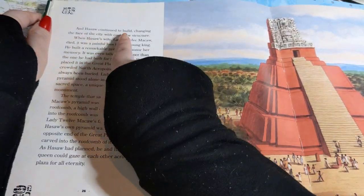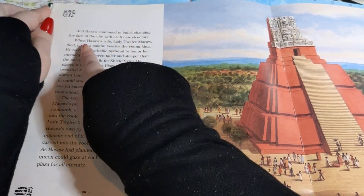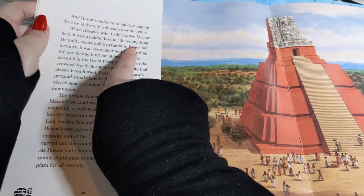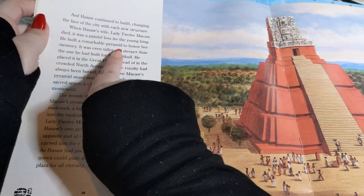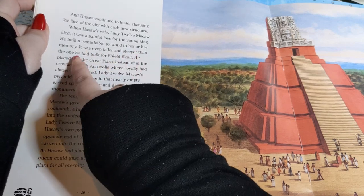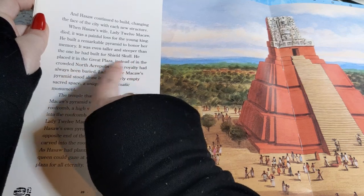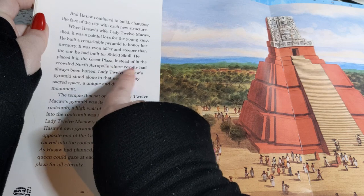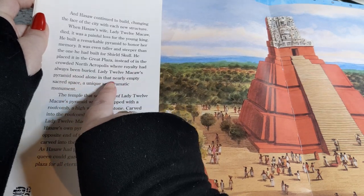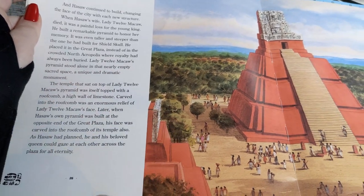And Hassau continued to build, changing the face of the city with each new structure. When Hassau's wife, Lady 12 Macaw, died, it was a painful loss for the young king. He built a remarkable pyramid to honor her memory. It was even taller and steeper than the one he had built for Shield Skull. He placed it in the great plaza instead of in the crowded North Acropolis where royalty had always been buried. Lady 12 Macaw's pyramid stood alone in that nearly empty sacred space, a unique and dramatic monument.